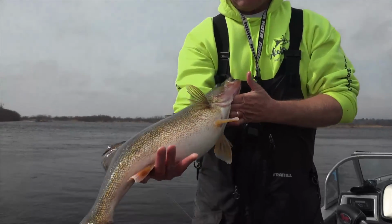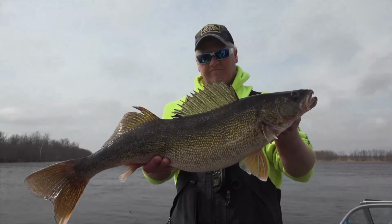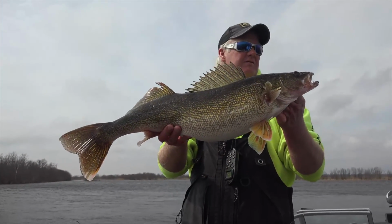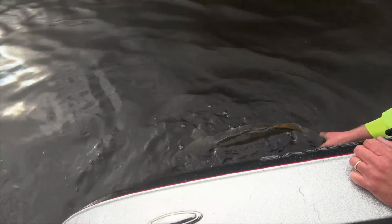Way to go. So that's cool to see these big pre-spawners starting to come up these rivers now. So for sure, that is an awesome one right there. Good job. We'll have great fishing too. When you see these that are still pre-spawn, you got 3 weeks of great fishing in these rivers. There she goes.